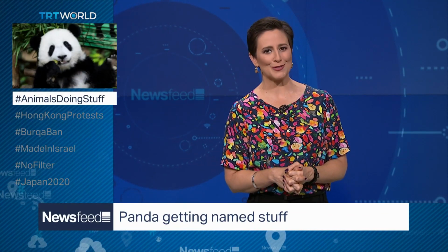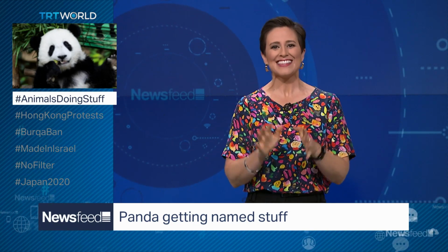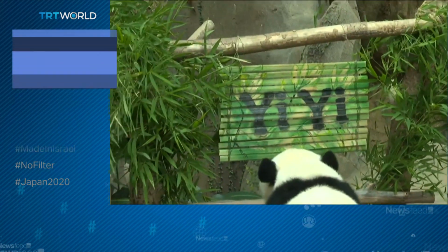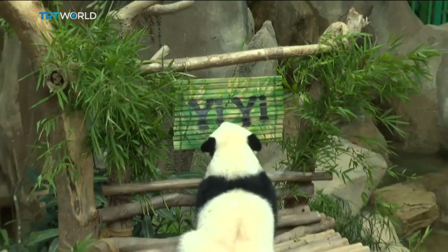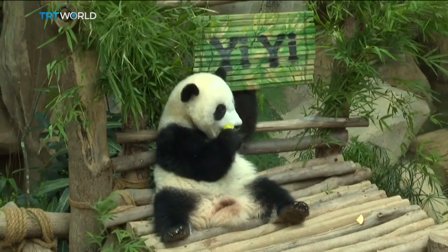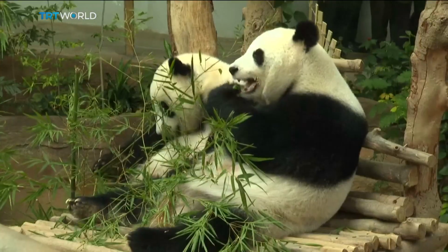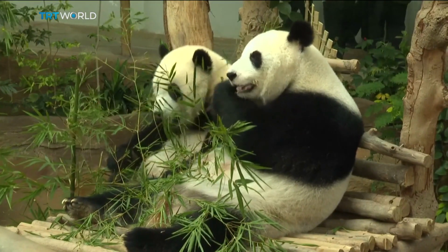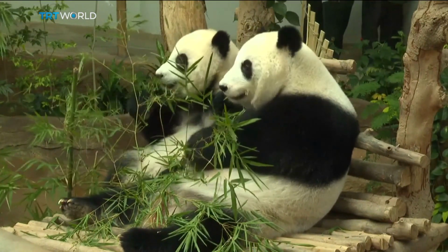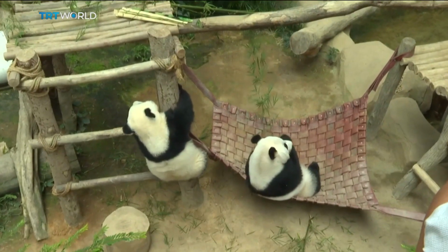There's nothing we love more here at NewsFeed than animal news, and there's no animal news we love more than a panda story. The second giant panda born in captivity in Malaysia finally has a name. Meet Yi Yi. It means friendship in Mandarin and was specifically chosen to symbolise the close ties between Malaysia and China. Yi Yi is now 19 months old and weighs about 550 kilograms.